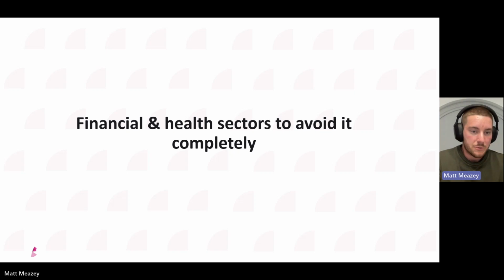On that point, financial and health sectors will be completely disregarded in terms of this. So you won't be searching for symptoms and things that you might have, and the AI won't be generating answers to that, which I think we could probably all agree is probably a good thing. Whether it will stay that way, I don't know. It may change as the AI gets more advanced, but we'll see.